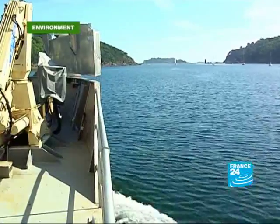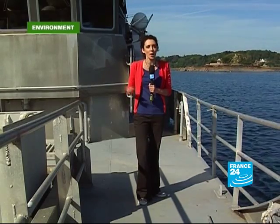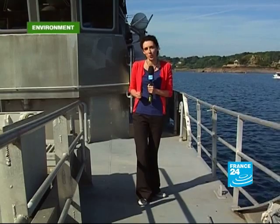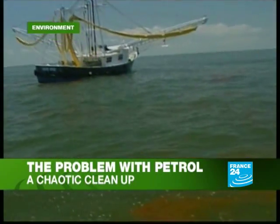A ship that it's claimed has the capacity to clean up the catastrophe currently licking Louisiana's shores. Hello and welcome to this edition of Environment. Since oil first started splurging many weeks ago, this ship, along with a fleet of others, have been waiting for the signal to go and set sail to help rescue the Gulf Coast. This week, we're going to be looking at the chaotic cleanup efforts of that disaster.